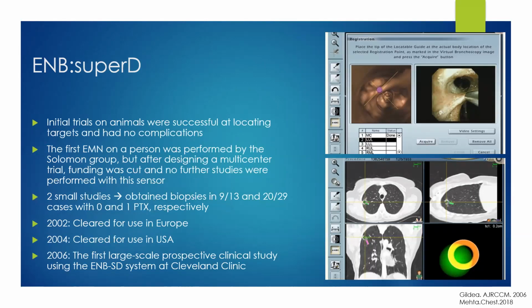The initial trials were done on animals, and they were successful. They didn't have any complications, and then it really accelerated in being used by physicians. The first trial was actually designed by the Solomon group at Hopkins, and they were about to launch this multi-center trial. They actually had their funding pulled out from under them, and that was actually the end of the Solomon sensor, and nothing really was done subsequently with them. So that's when SuperD really sort of saturated the markets.